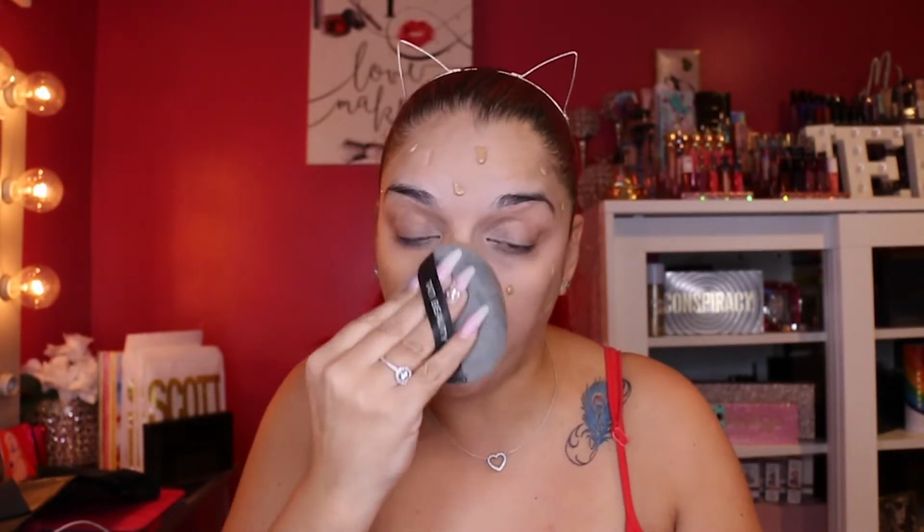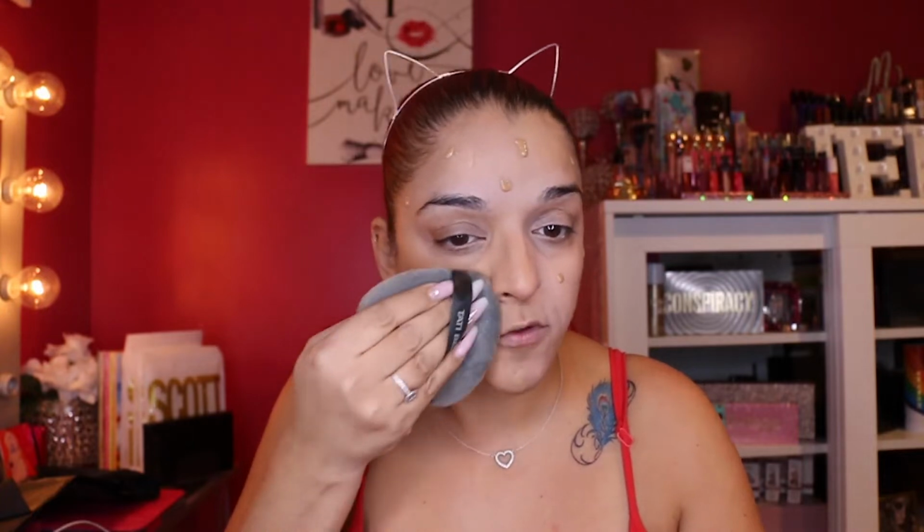It gives you a little bit of sheerness, just a slight sheerness through, so it looks a little more natural. Now if you're not one of the natural type girls, you like all that full coverage, and a lot of times I do, especially when I'm going out. I like that full coverage when I'm going somewhere fancy or exciting, somewhere special, because it'll last all night. But if you're not one of them girls, medium is good.